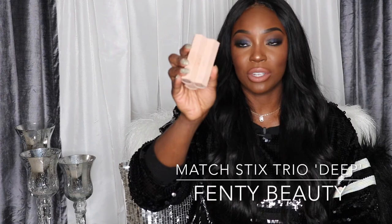On to a couple more Fenty Beauty products that were faves in 2017 that I feel like I couldn't do my makeup without was the Matchstick Trio in Deep, and that included Espresso, Suede, and Cinnamon Highlighting Stick. You guys, there's a video of me talking about these already. They're just genius. First of all, for a makeup kit, they're genius. For travel, they're genius. And for every day, they're genius.